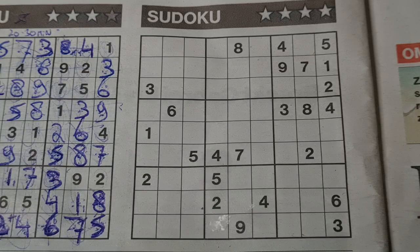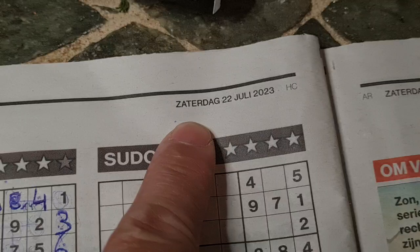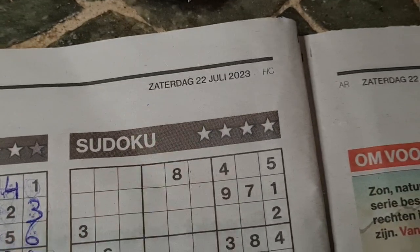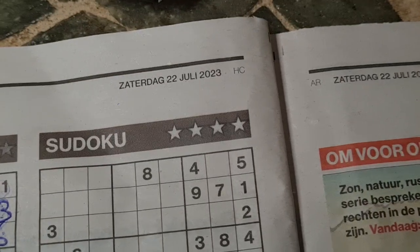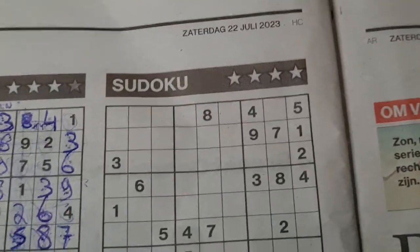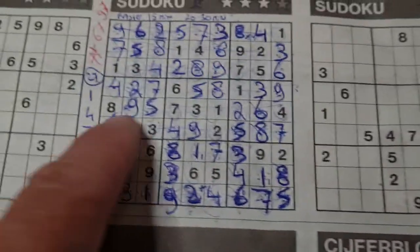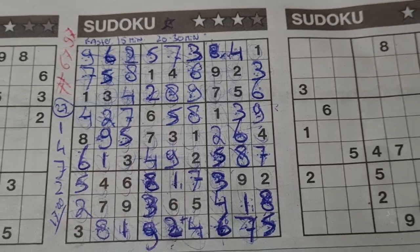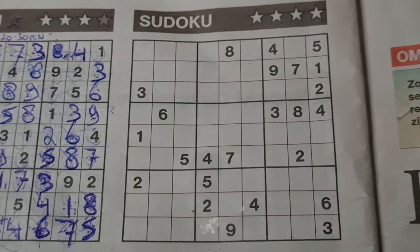The second puzzle in the additional weekend edition, from yesterday's newspaper of Saturday, July the 22nd, 2023. It's actually today, Sunday. I've told you earlier, I will solve half of these puzzles in the afternoon, and in the evening I will solve the Samurai Sudoku. I've already solved one puzzle, the Three Stars puzzle. Three puzzles are left: the binary, the Jack Tonic, and this one you are interested in, Four Stars Sudoku.